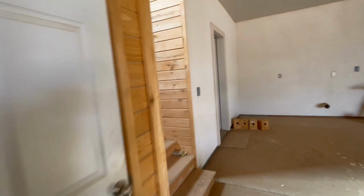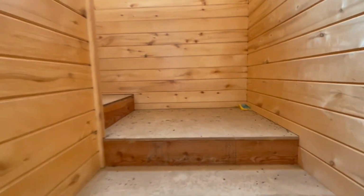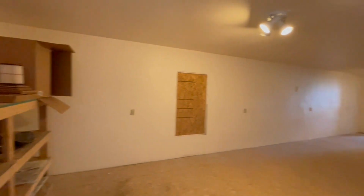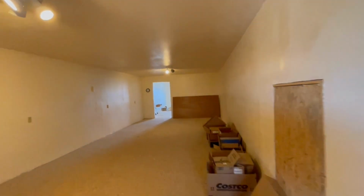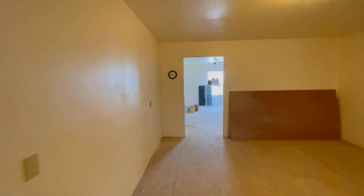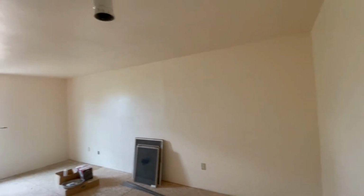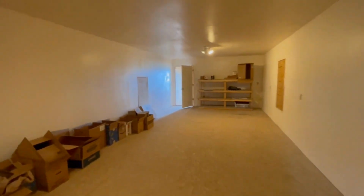And the upstairs is largely unfinished, lots of potential there. I don't know what exactly. Somebody's imagination can again run wild and use this space. It's again quite large. Lots of opportunity here for any number of activities. So this second floor area above the living space has lots of opportunity here.